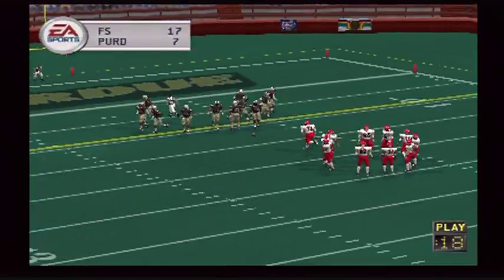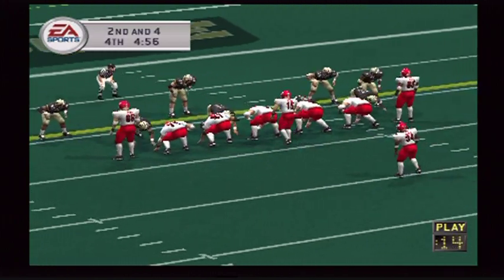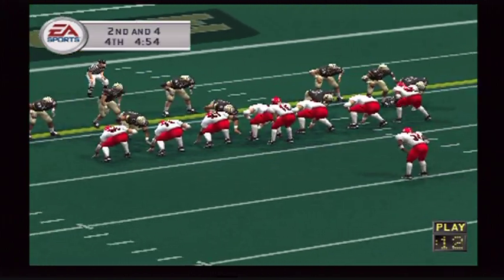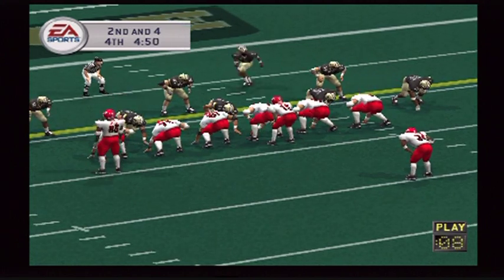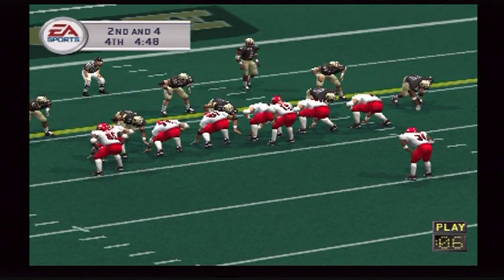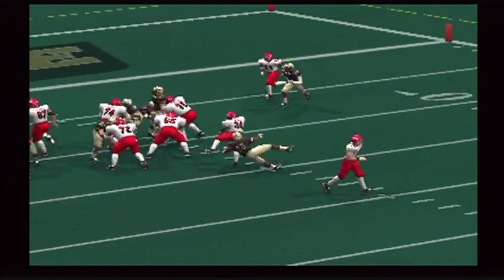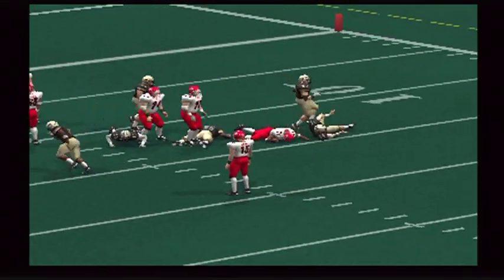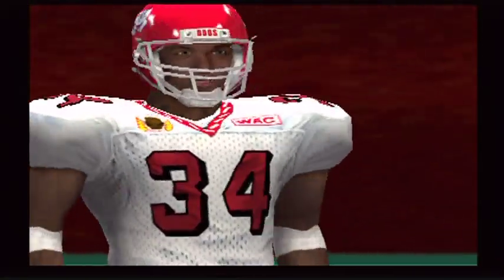Second and 4 coming up here. This is the 11th play of this drive. Purdue lines up defensively in a 4-3. 15 gives it up the middle. And he's taken down at the 12. A one-yard gain by the halfback.